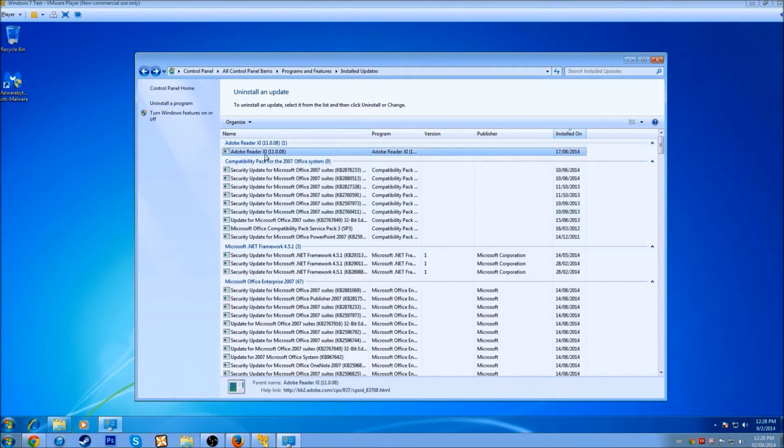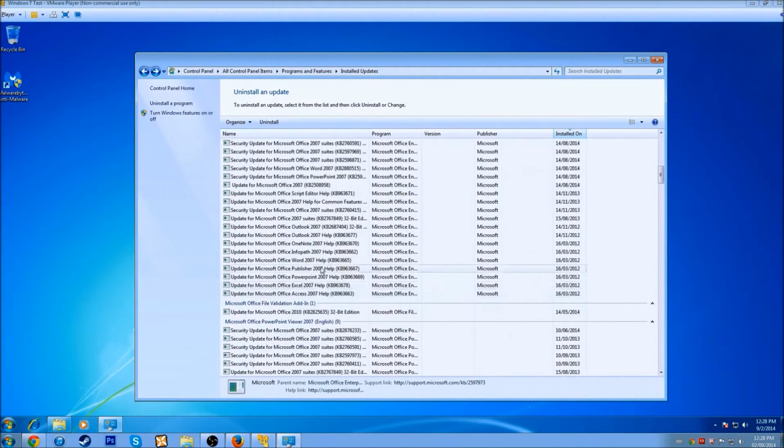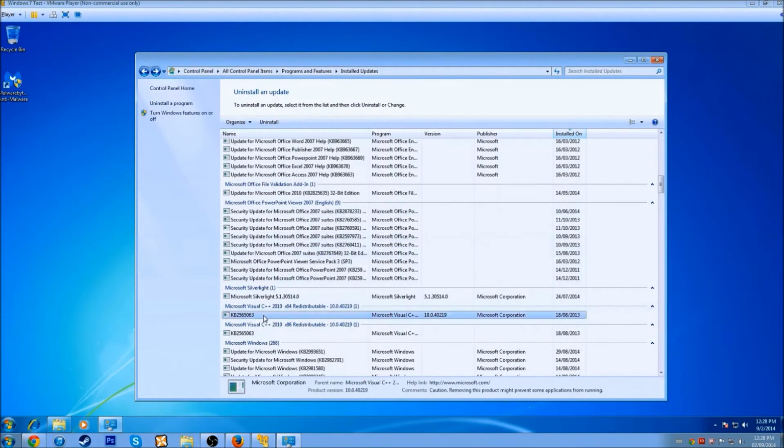Not all these updates, however, you can uninstall. For example, up here, this Adobe Reader one, I can't do anything to. If we can change it, you can see this button up here that says uninstall, and that's how we know when we're actually able to uninstall it or if we're not going to be able to uninstall it.